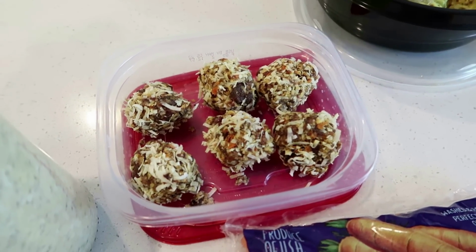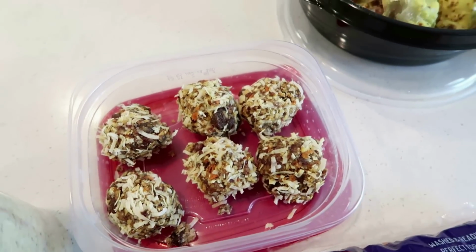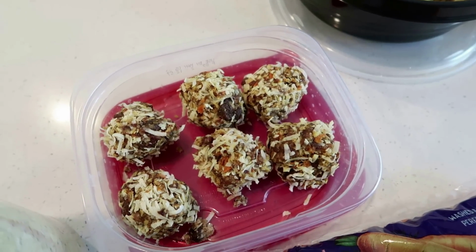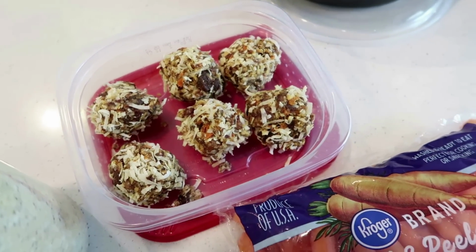Cinnamon. So good. I've bought 6 of those, and these are hefty in calories. I had a question on that on Instagram. These are like 150 calories per bite, and I eat like 6 to a dozen of them a day. I love them.